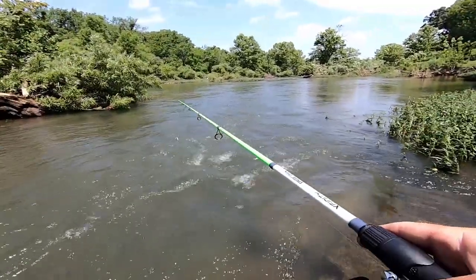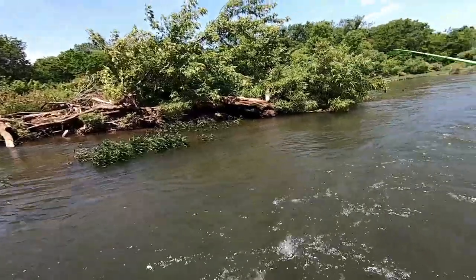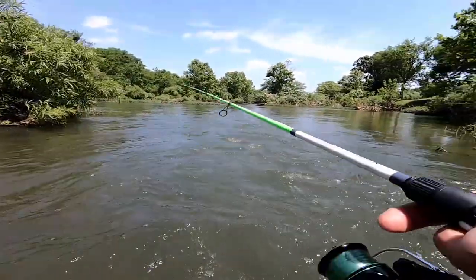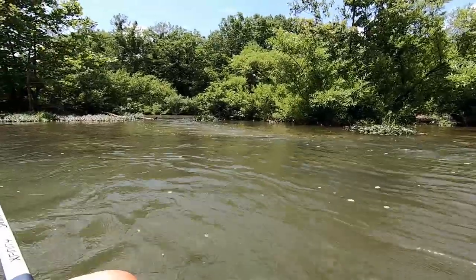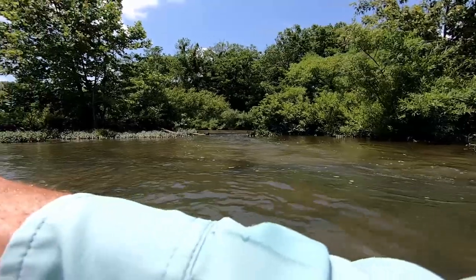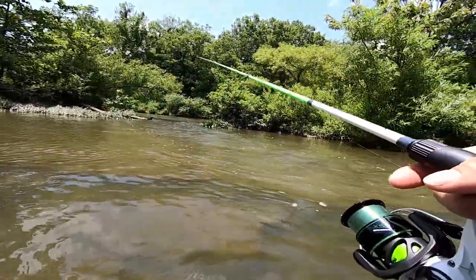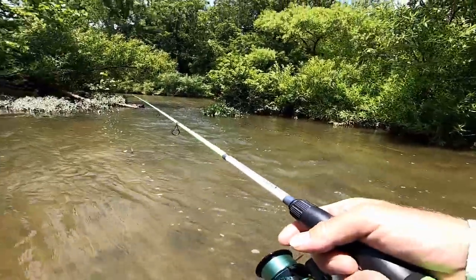Okay, time to take the plunge. We're jumping in with all this current. We're just gonna jump in and ride it down through here. There we go. That's not quite waist deep. Awesome. This is fun. I need to do this more often. Am I catching a bunch of fish? No, not really. Am I having one heck of a good time? God, absolutely. You better believe it.